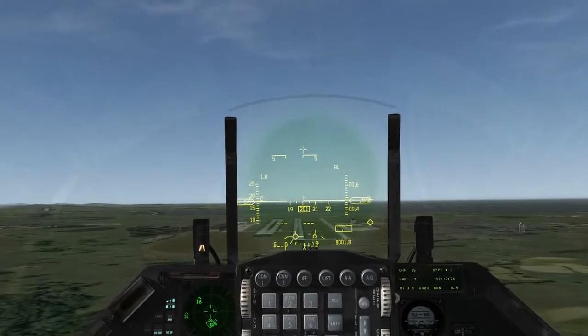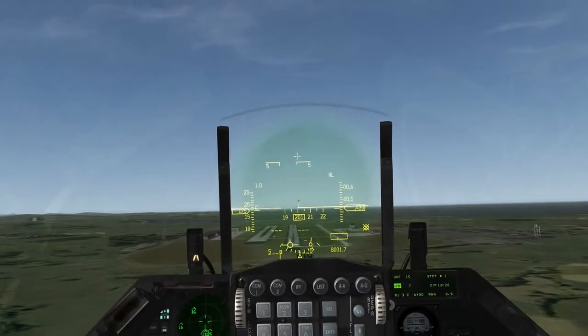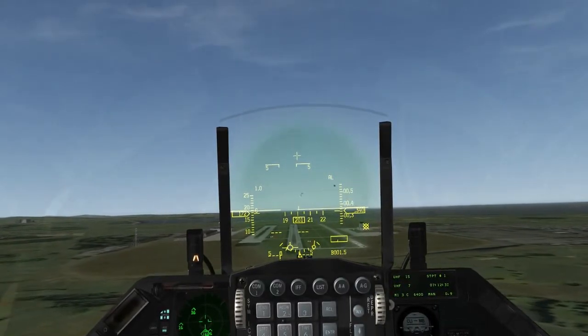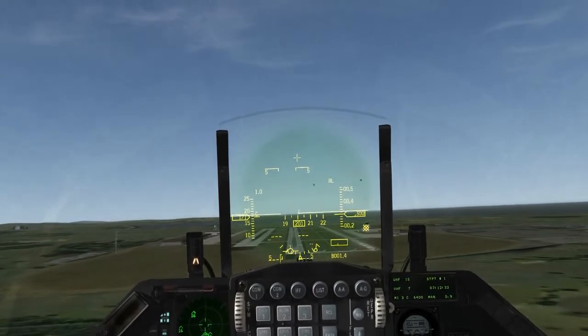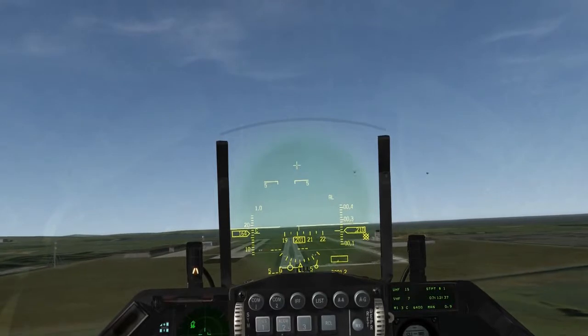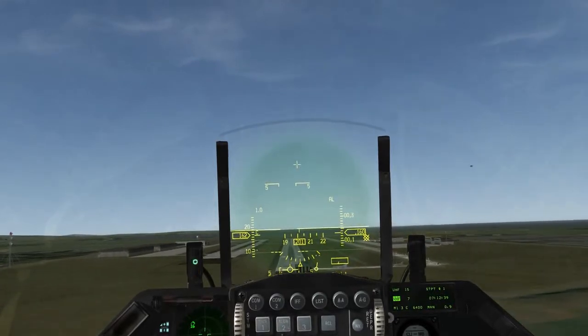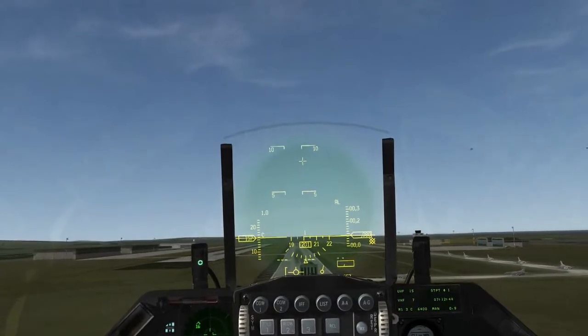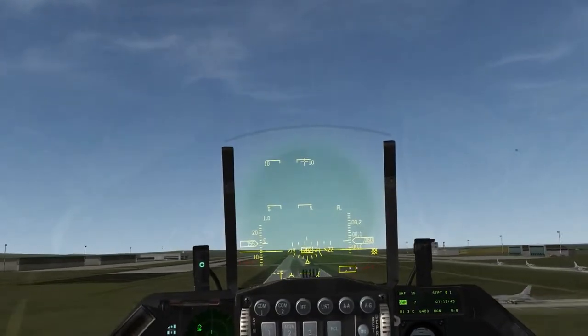175 knots right on the end of the runway. 165 knots right on the end of the runway. A little bit of nose up. A little bit of nose up. 150 knots. Idle throttle. Flare.